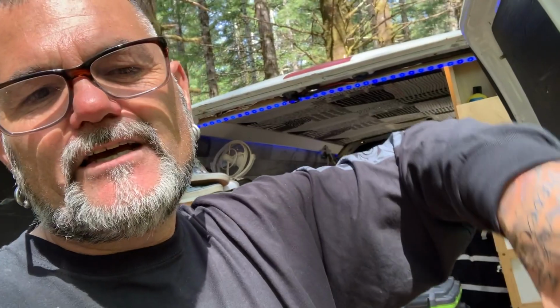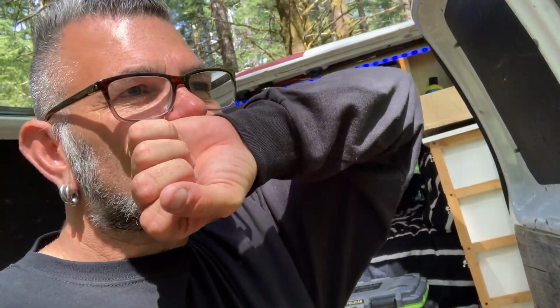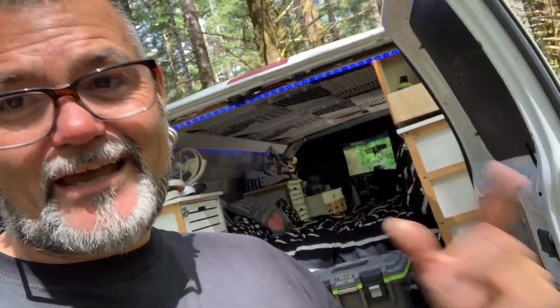The bed frame is super simple. I have videos on this stuff. I have a playlist called The Van Build Process, so go check out that one. That might answer some of your questions about how the bed was built and the process my van went through from being a blank cargo van to turning into the amazing home I have here today.